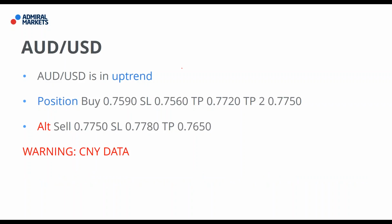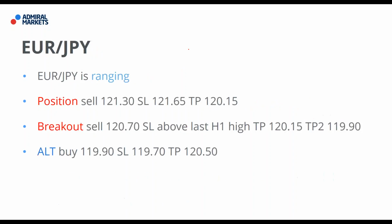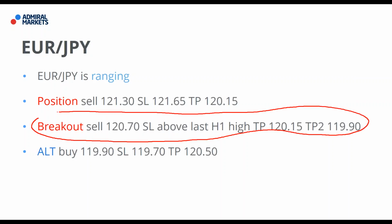Australian dollar, dollar yen. Neglect this setup. This is already happening. And euro yen. I mean, this is also happening from today's analysis, guys.